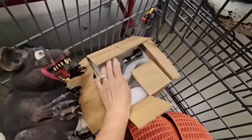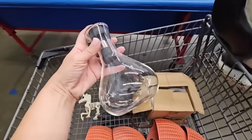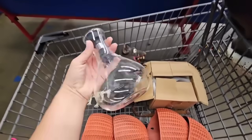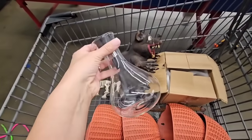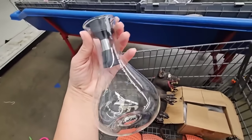Oh, I forgot about this too. This was in a new bin that came out. I think it might be a decanter or something, but I love the shape of it, so I could use it possibly as a decanter, or I could just use it as a vase and take this piece out.